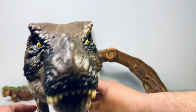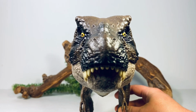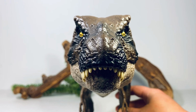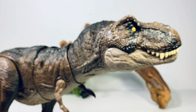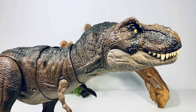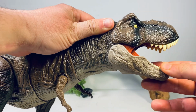And then let's look at the figure from the front. That is a really, really wide head for a T-Rex. You know, it's got that really nice looking binocular vision. That is because of the gimmick of this figure. They had to widen the head and throat so it can swallow some figures. So not that big of a deal. You do have some scars along her neck and her jaw from her battle with the raptors and Indominus Rex. And then the lower jaw is cast in a lighter brown plastic.